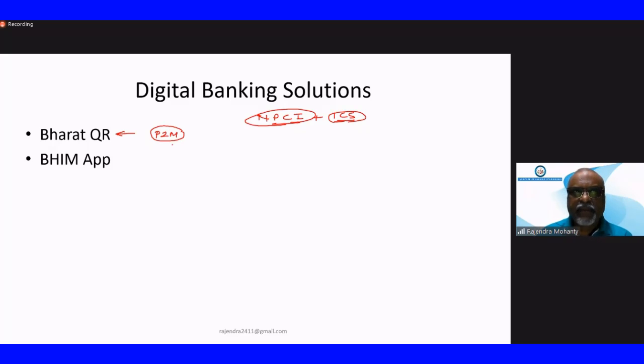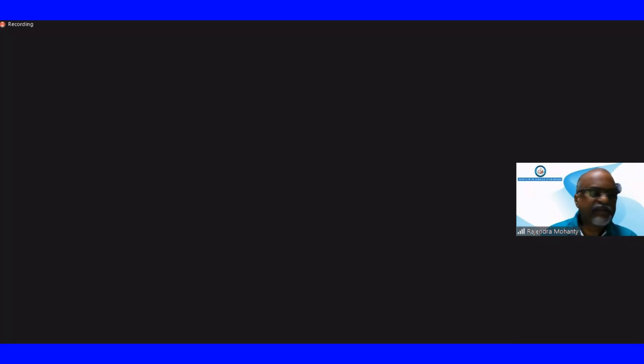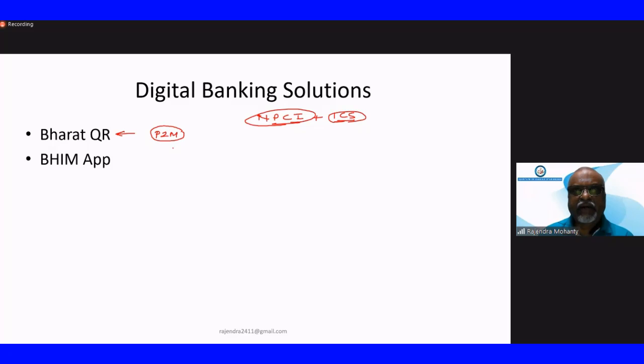Customers can pay through their card-linked account, UPI ID, IFSC account linked or Aadhaar linked account by scanning this QR code via the Bharat QR application, which is to be downloaded on smartphones. The second one is BHIM, which is very largely used. BHIM's full form is Bharat Interface for Money.